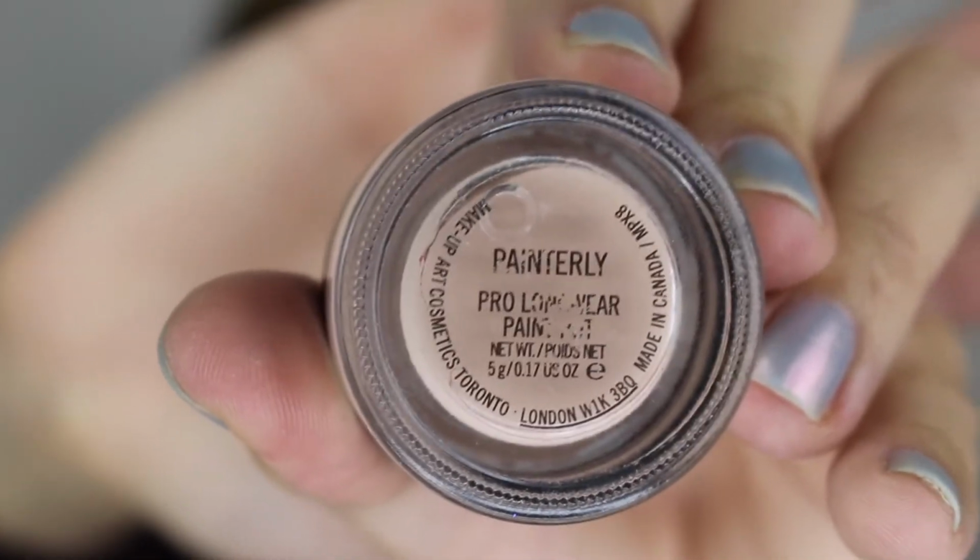So we're going to go back in with the trusted old MAC paint pot in the shade Painterly. You can tell I've had it for a while because the writing's rubbing off. And what I'm going to use to buff it on is this little Morphe brush right here.